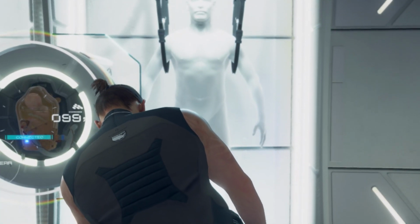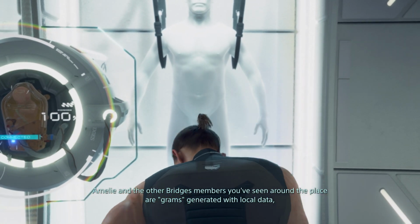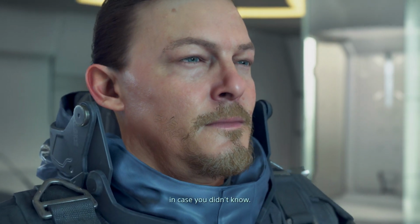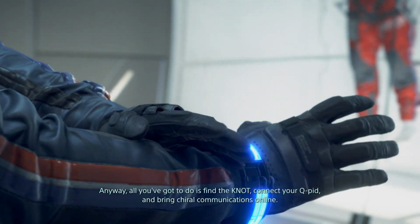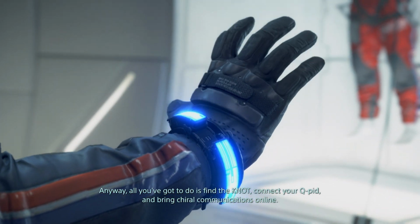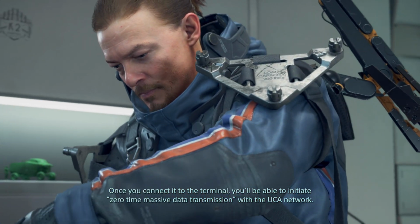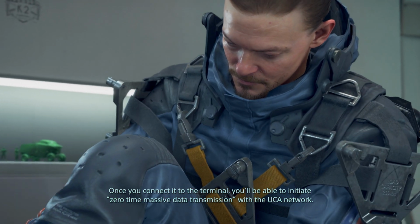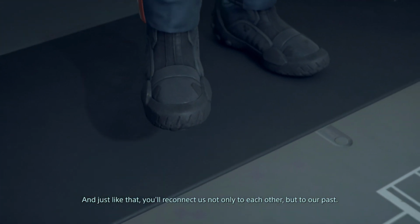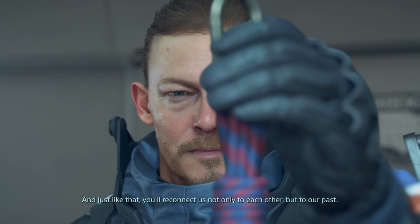Amelie and the other Bridges members you've seen around the place are programs generated with local data, in case you didn't know. Anyway, all you've got to do is find the knot, connect your Cupid, and bring Chiral Communications online. Once you connect it to the terminal, you'll be able to initiate zero-time massive data transmission with the UCA network. And just like that, you'll reconnect us not only to each other, but to our past.